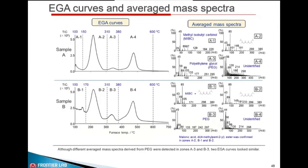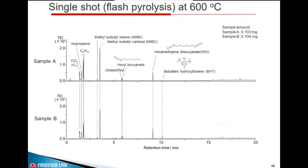So we have four zones, so we want to do one by one. Before going to the hot cut, we wanted to see whether single shot can do anything. Definitely we know the answer is no, but we just wanted to keep it as part of our illustration purpose. As I said, we tried to take the same quantity, like 0.103 and 0.104, and we can see the single shot data are almost the same. Okay, we cannot find any difference.